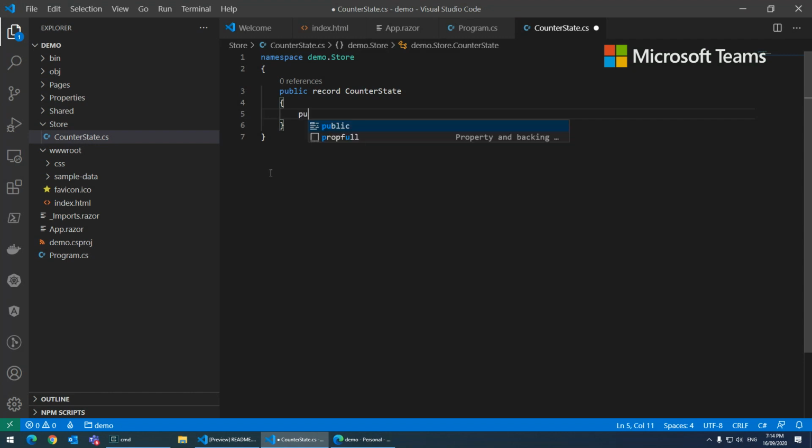For now, I am going to add public int Count. So a public getter, and also a new modifier called init. This init makes the count settable only at construction time, but otherwise you can't mutate the count, which is what we want in the state. In Redux, state is immutable. We want that.